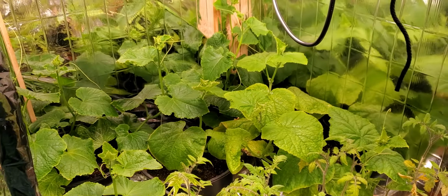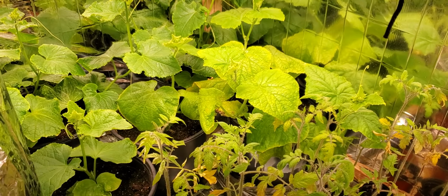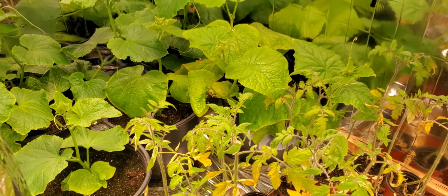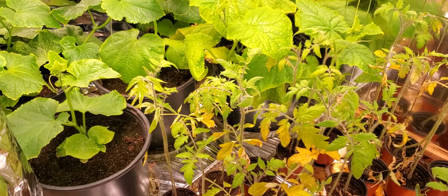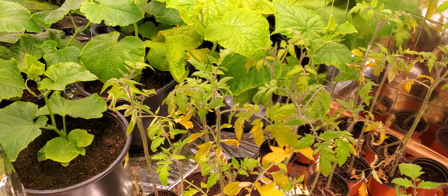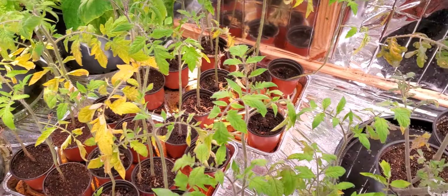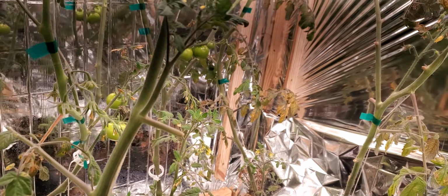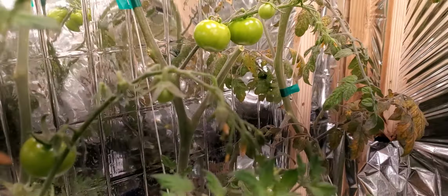We had the bell peppers in here, but we had aphids, so we put them outside, and we've been spraying everything with neem oil, so that's why you don't see the bell peppers in here. But definitely a bunch of tomatoes and cucumbers are growing. We'll be eating good pretty soon.